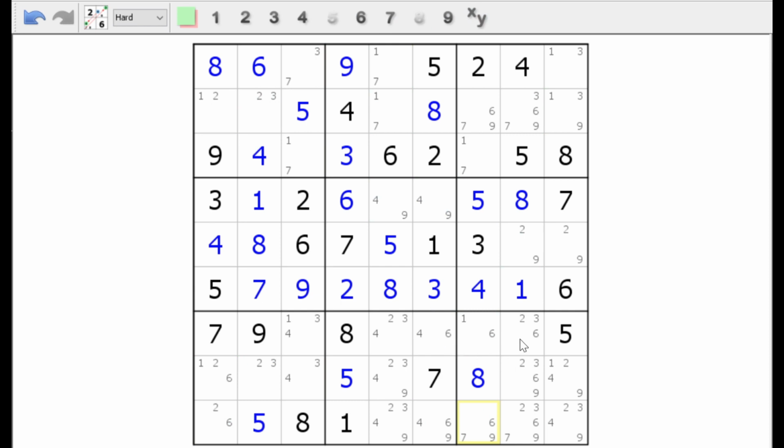Okay. 1 2, 2 3. 7 1, 1 7, 7 3, 3 1. I'm looking at some XY chain action. Okay, 7 1, 1 3, 3 7. 1 7. Okay. All right. We got something here.